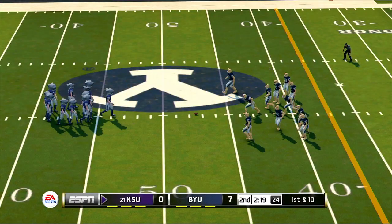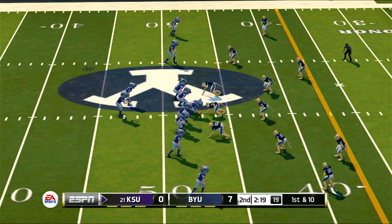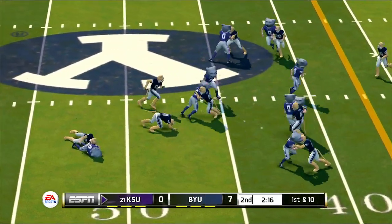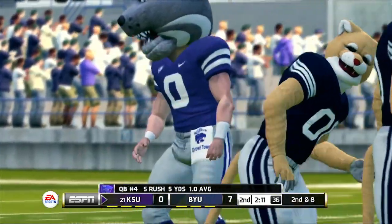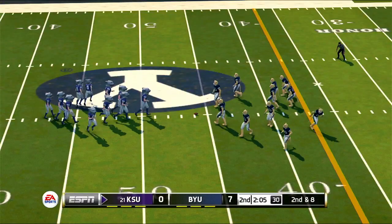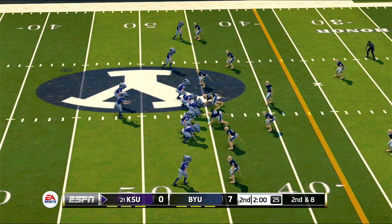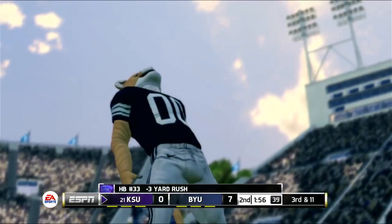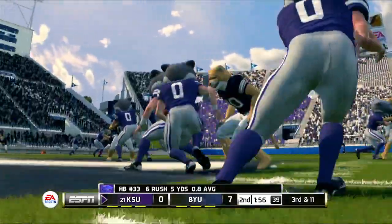From the 47-yard line, it's first down. And he's tackled around the 46-yard line. That makes it second and 8. Slant, he's coming. Down for a loss. Excellent job by the defense to diagnose the play so quickly. This is really a well-coached unit.